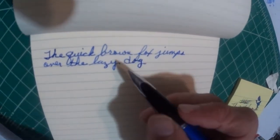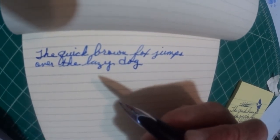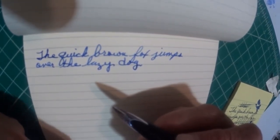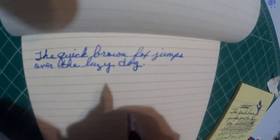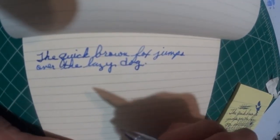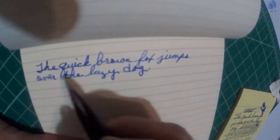Okay, this Waterman is just, this is me saying, because my pen, but it's just one hell of a writer. I love it. This nib, it's a gold nib, 18K nib, broad, and it just glides across the paper.